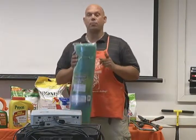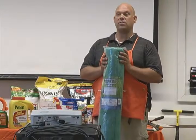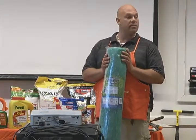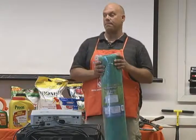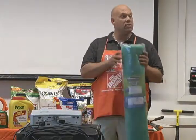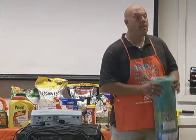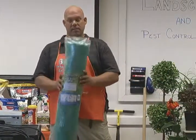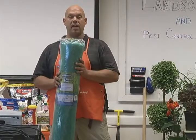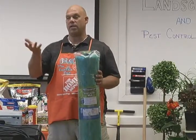It gets a little expensive for the row matting, but something like this could be very useful on a hillside where you get water going down and you need to stop the erosion from happening and your seed washing away. So it is good at certain times. Yes? Biodegradable? Yes. The question was, is it biodegradable? And yes, it is. The grass grows through it. It's not a netting you put over the top and it grows underneath.